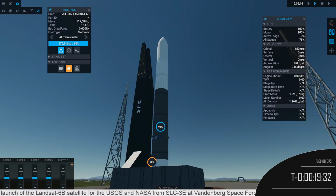At T-minus 45 minutes, the launch teams began loading the first stage with liquid methane and liquid oxygen. At T-minus 15 minutes, the launch teams will begin loading the second stage, or Centaur, with liquid hydrogen and liquid oxygen. The teams are tracking no issues. The launch vehicle is healthy, the range is clear, and the weather is favorable for launch.